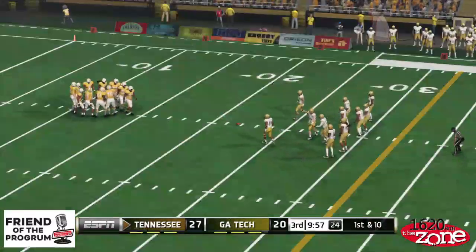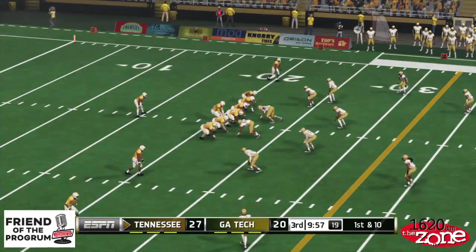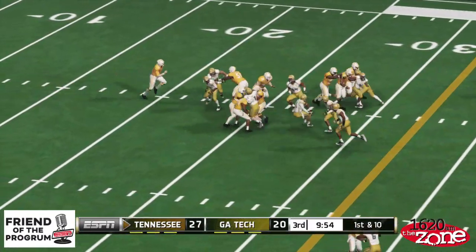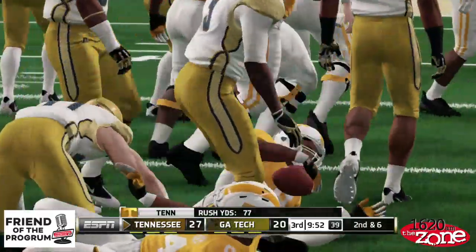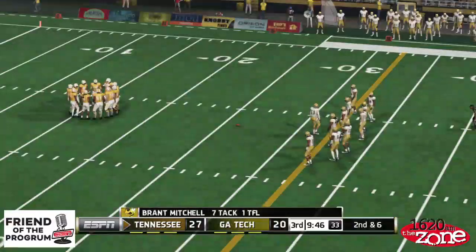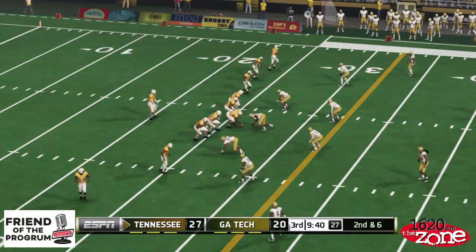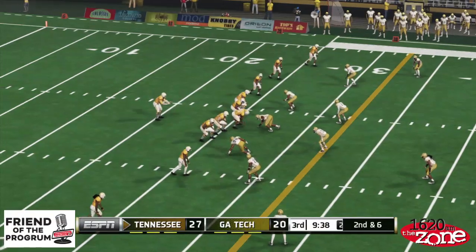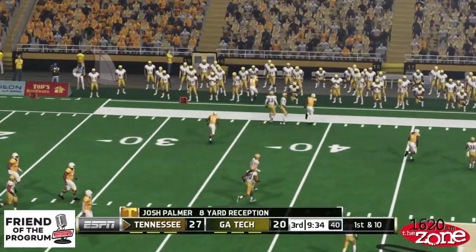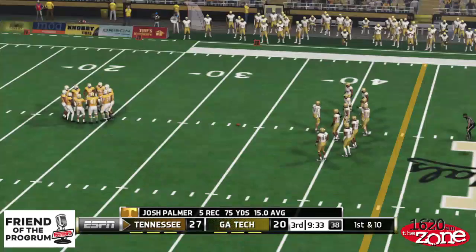The quarterback leads the offense back out onto the field as we get set to resume play. Tennessee is up 7. Nice run there. Chandler gets about 4 yards on the play. That makes it 2nd and 6. 2nd and 6 coming up here. Ball on their own 26. They spread the field in the gun with 5 wide receivers. Stays in bounds and made a nice catch. That's good for a gain of 8 yards. First down.